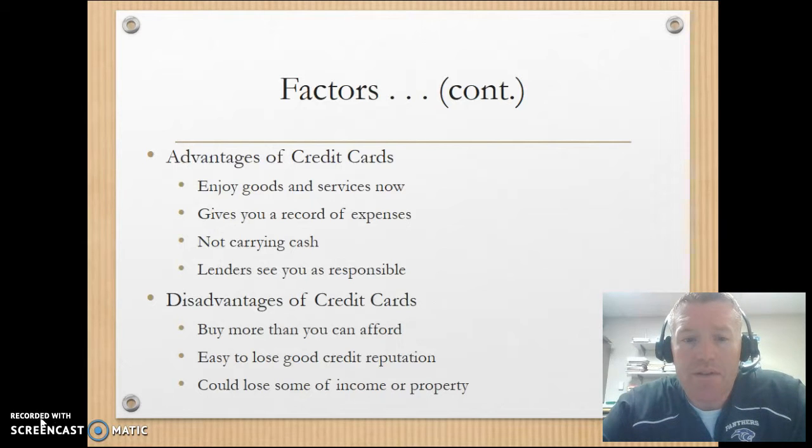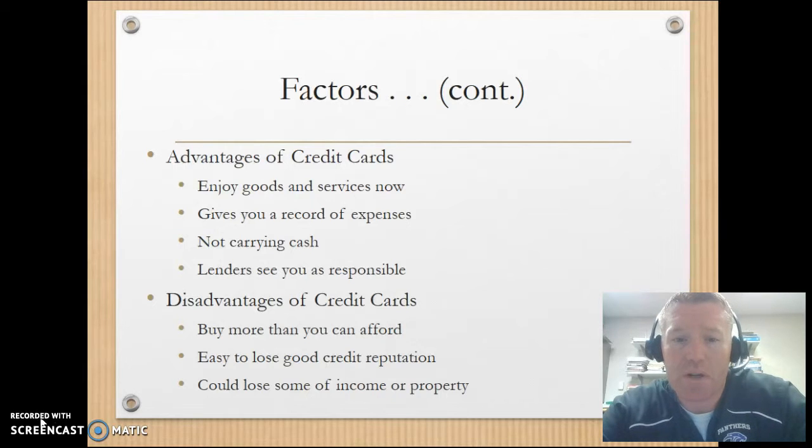But then also lenders see that you're responsible. It allows you to gain a positive credit reputation over time. Now understand that it is extremely easy to lose that reputation, and you'll see this in the disadvantages. It's a lot like your grades. You work really hard to get that A. Maybe you're out for 3 or 4 days and you see that grade really plummet, and it seems like it takes forever for that thing to come back up. And that's very similar to how your credit reputation works as well.